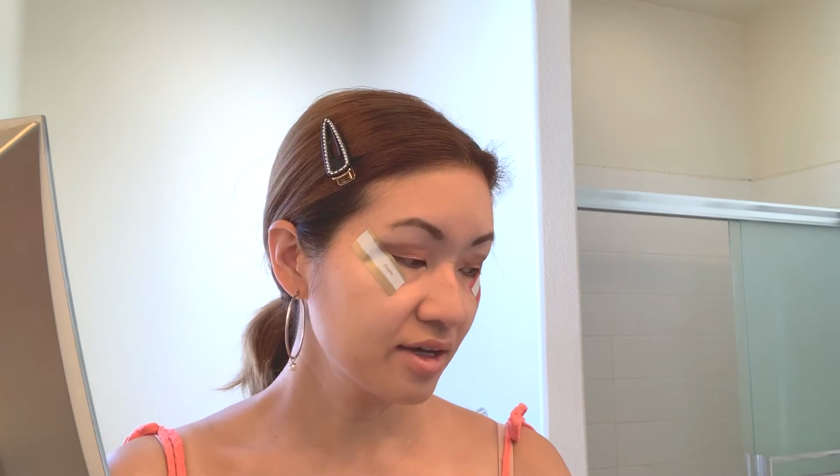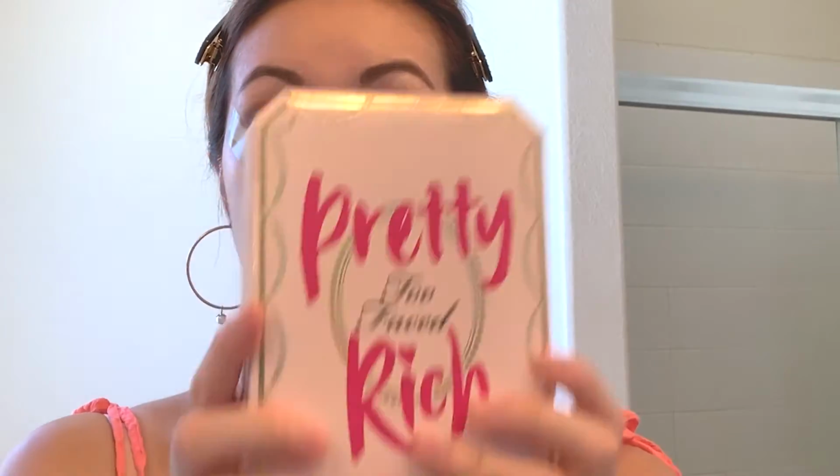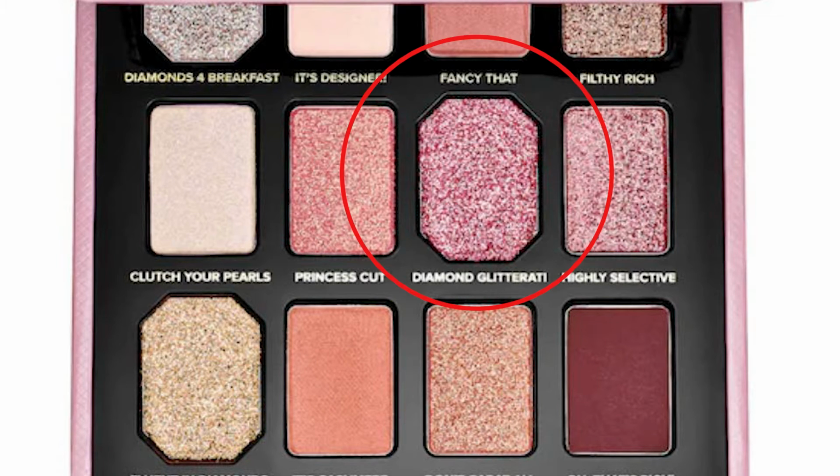So just as a nice added touch, I did mention I also got another new palette recently. So I got the Too Faced Pretty Rich palette. And one of the colors I found really complements this look well. It's called Diamond Glitterati, and it's also a coppery shade, and I just wanted to add some glitter and fun to this look.